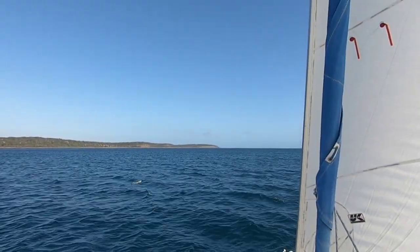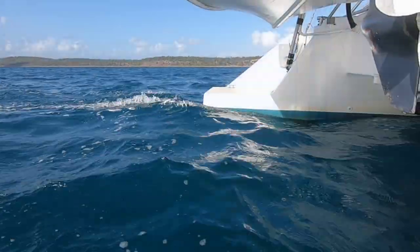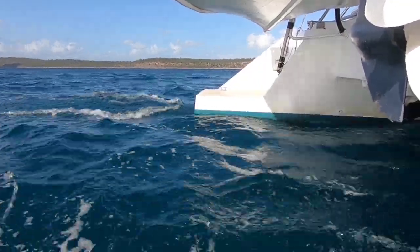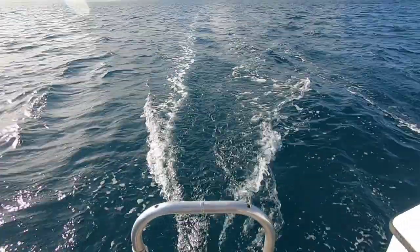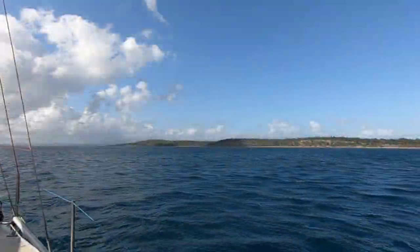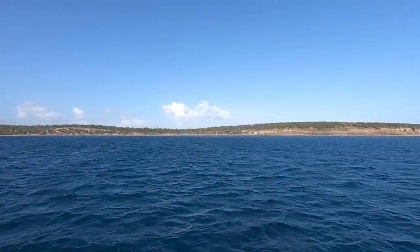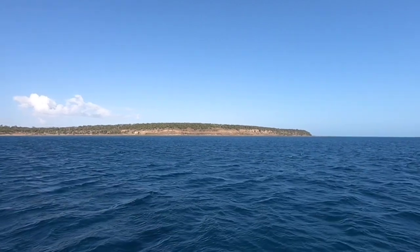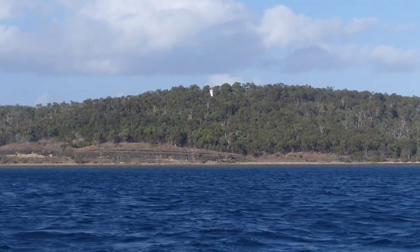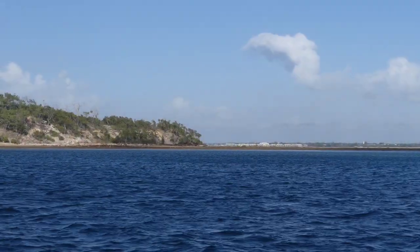We've actually got a southwest. West in it anyway. There's Middle Bluff Lighthouse. It was built in 1866.